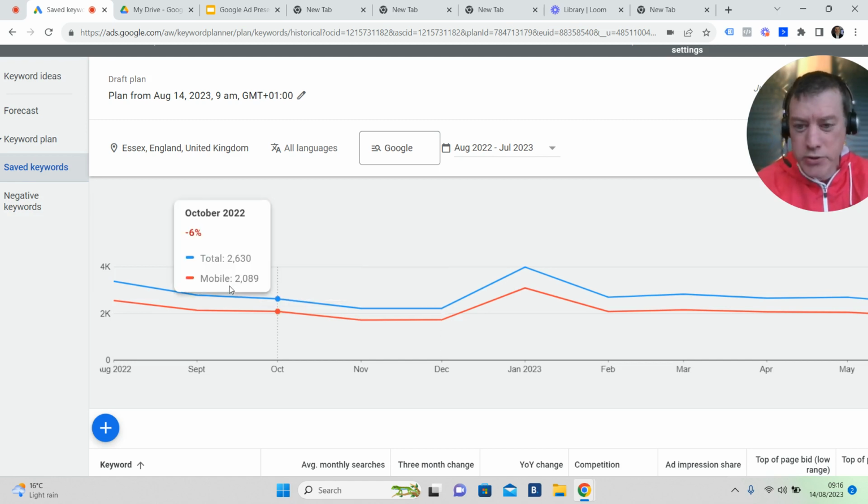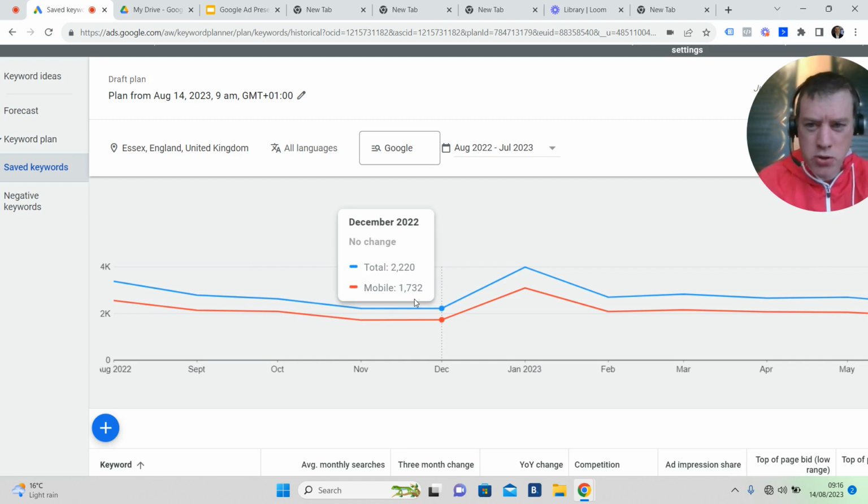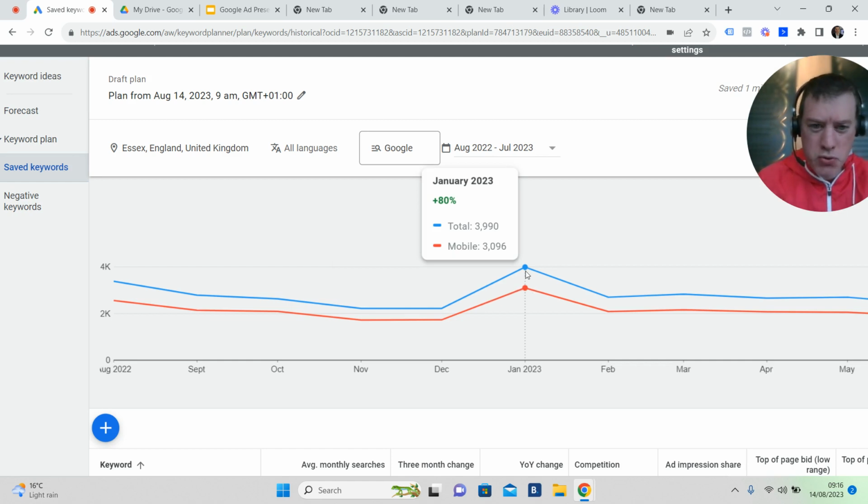That dropped, because of the seasonality behind it. In October it dropped down to 2,600 people, or searches, shall we say, because sometimes people search more than once. But IP addresses are recollected and discounted for duplicates, and it all works with the AI bots. It peaked at 3,900 people in January.